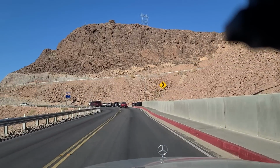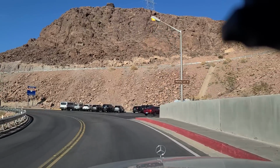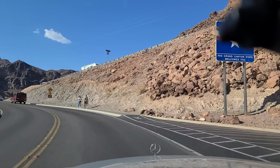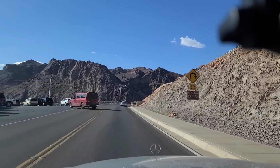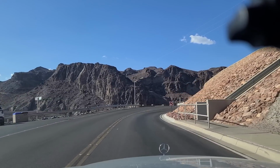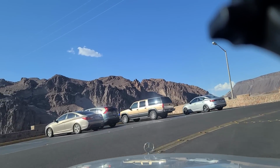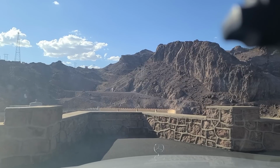This is parking lot 10, it says. And then you have the Welcome to Arizona sign. Grand Canyon State welcomes you, right here directly in front of us. There it is. Another overlook up here. It's still 15 in here. Parking lot 12. But these little lots here are free to park. And so we're going to go ahead and park right here.